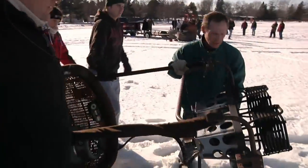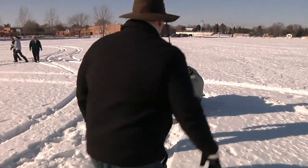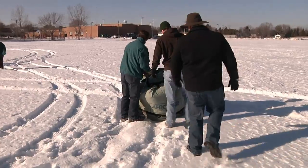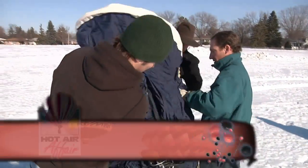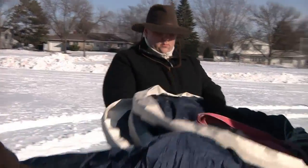Three balloons set up on the launch field at EP Rock School for this year's media flight. First on the agenda, take the balloon and basket off the trailer. Then the balloon is pulled out of the bag and laid flat on the ground.